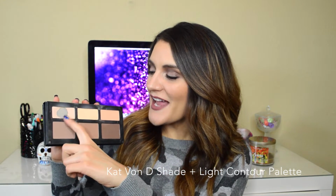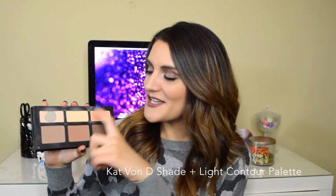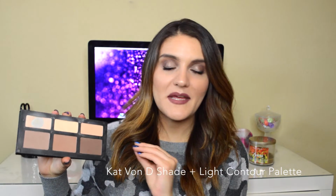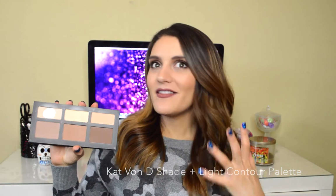You can see this lightest shade was my most loved, and I also love the banana shade. These powders are just some of the best powders I've ever used. The quality of them is amazing. They're creamy, they're blendable, they're not cakey. I love this palette. From all of the contour palette type of products that I own, this is my favorite of 2015.